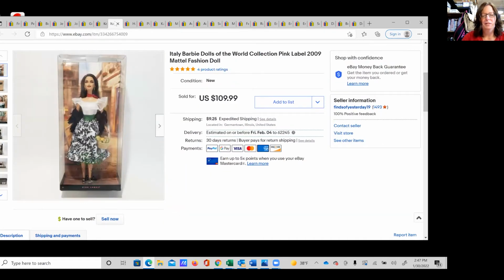This next one is a Barbie that I got in a lot at an auction. So I got several Barbies. I paid about $20 for this one. I paid up on this lot just because of this particular Barbie, and I had researched it. That's the only way I knew, because there's so many Barbies out there. I knew she was worth more and she sold for $88 on best offer.